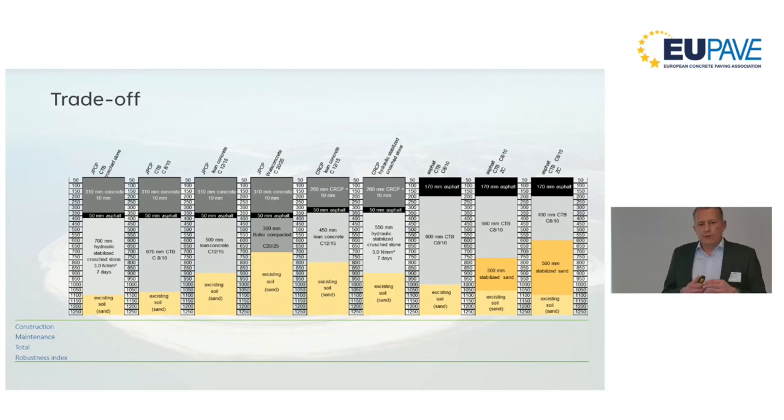We made the trade-off for all of these variations based on three things. First, we had the construction costs, so the primary cost, and we gave it a figure. It's a kind of an index. The lower the figure, the more efficient it was financially.